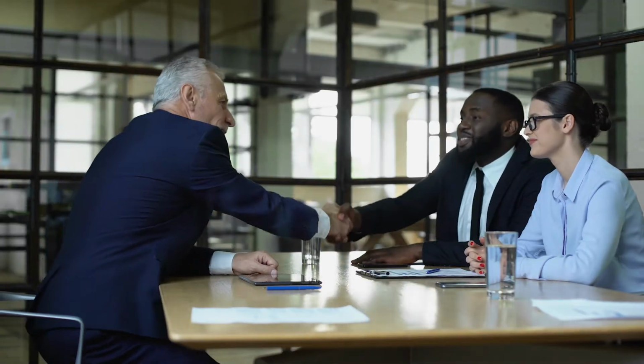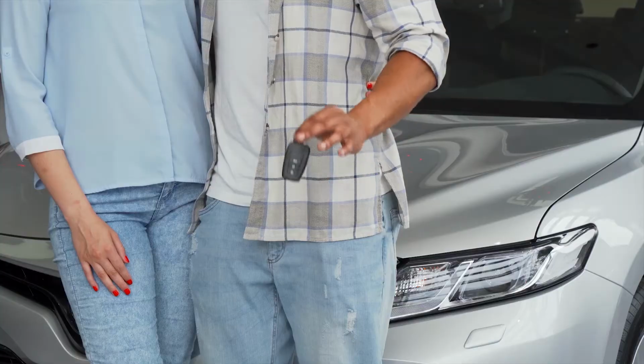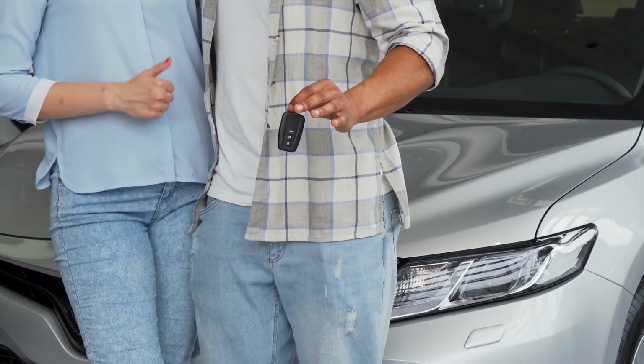With interest rates still fairly low, we've been helping our clients refinance a record number of student loans and mortgages. And as many of our clients are getting a bit of help in the process from parents, family, and good friends, the question that keeps coming up is this: what's the difference between a cosigner, co-borrower, and guarantor? By the end of this video, you'll know what the difference is between the three, plus how they impact your chances of getting approved for a new loan, and possibly even helping you score a lower interest rate.